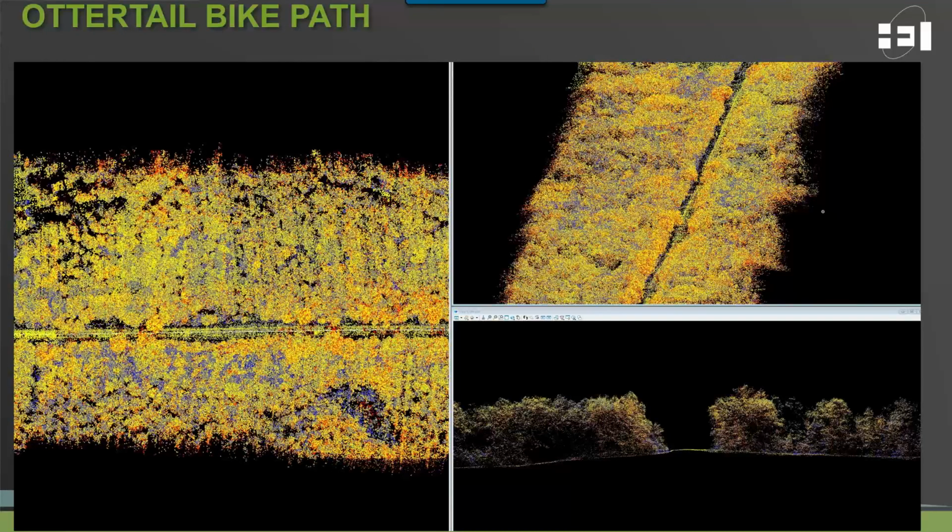So this is an Otter Tail bike path. This one's kind of a different feature extraction, or a different collect. They're building a bike path through a very rural area of Minnesota. You can see the trees are dense. There's no way you're getting a traditional survey in there. It was even hard to get our surveyed cross sections. Ground truthing was difficult. Yep. A lot of multipathing off the trees. Those trees are fairly big.